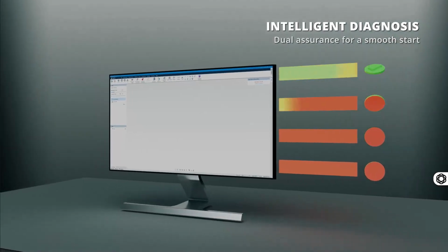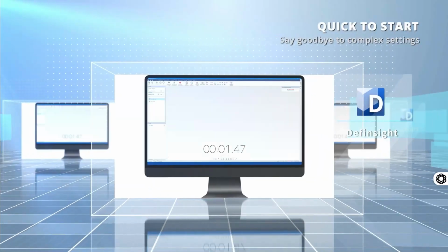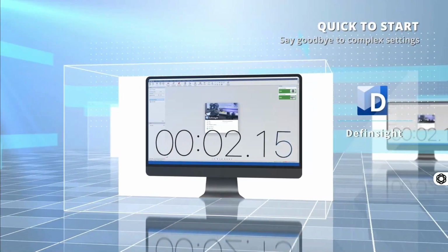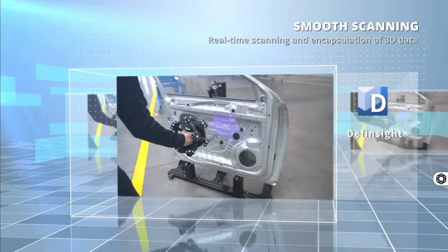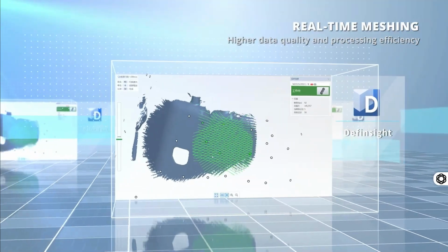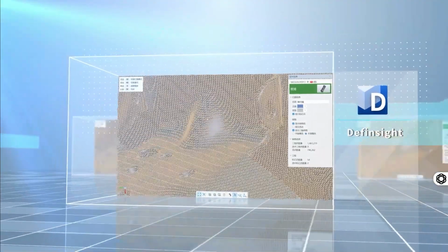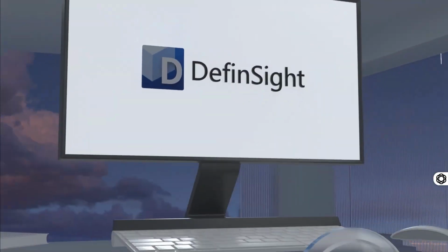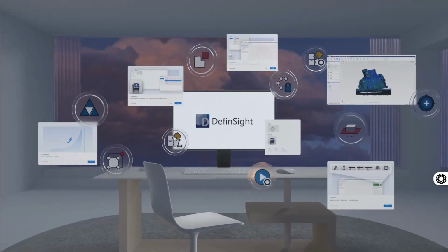Intelligent diagnosis ensures a smooth start. It is quick to start and connect. It also supports real-time scanning and encapsulation of 3D data. DefinSight offers a faster meshing generation and higher data quality and processing efficiency. DefinSight. Ultimate 3D scanning and inspection in every aspect.